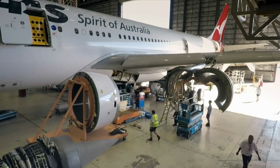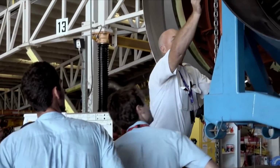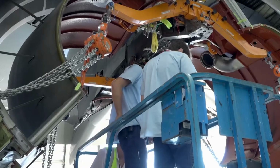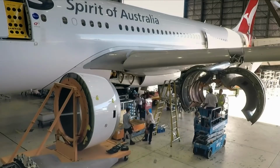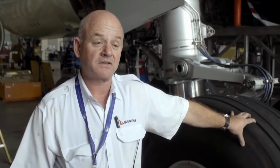After removing an engine yesterday, licensed aircraft maintenance engineer Stephen McDonald has assembled a team to get this A330 one step closer to back in the sky. And everyone is aware of the challenge that lies ahead. We have a very heavy engine, so the challenges are that we do it right and we make sure that there's no damage to the equipment or no injuries to anybody. That's probably the big challenge.